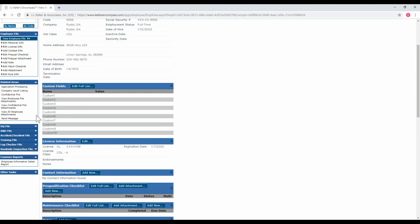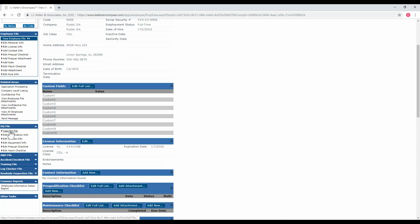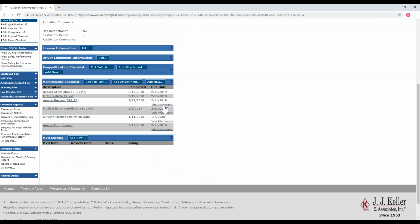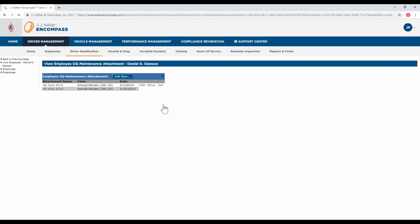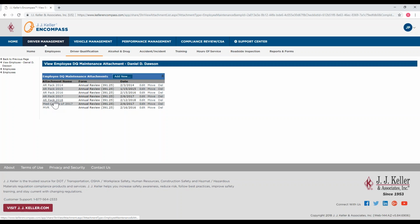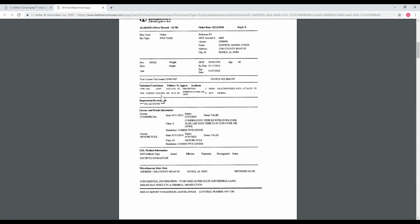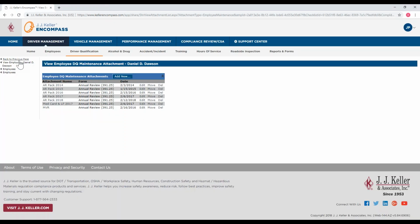First thing you do, if you want to see how many points your drivers have, go to the DQ file, view DQ file, and look at their last annual review. Hit view attachments, AR pack. We scroll down, look at his MVR. Daniel has one speeding ticket, and that was on 11/20 of 2015. So that's over 3 years old, so that won't count against him. So right now, Daniel's at 0 points.